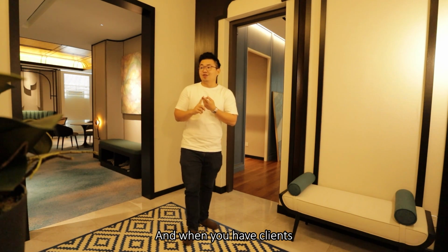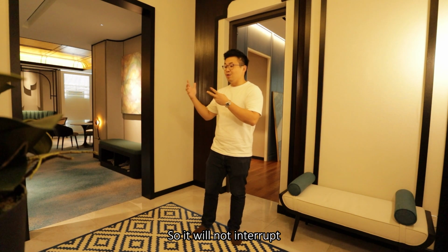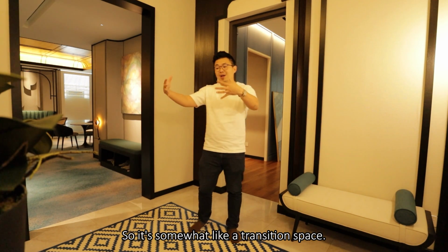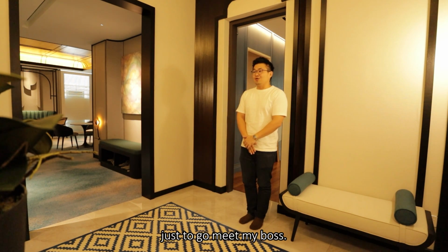And when you have clients or when you have colleagues coming over, they will use the common access, so it will not interrupt with the users of the main unit at all. So it's somewhat like a transition space. This can be a waiting area just to go meet my boss.